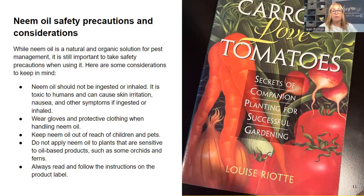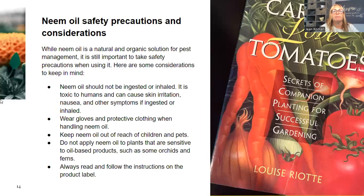Keep neem oil out of the reach of children and pets. Don't let your dog or your cat walk around in the garden with you when you are applying this. It can cause death. So do not apply neem oil to plants that are sensitive to oil-based products such as orchids or ferns. Again, we're not talking about flowering or ornamentals. We're talking primarily about vegetables here. And always read and follow the package instructions on the product labels of everything you use.